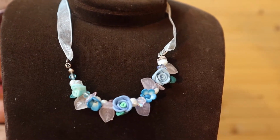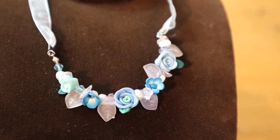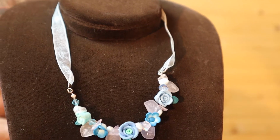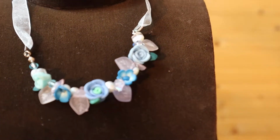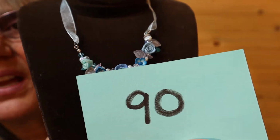I'm just looking around, and I have this small piece. It is on like material. What is it? Raffia kind of, just material. Very pretty blue roses and the leaves in there. Brand new, never worn. It has been crinkled from being in storage, but that will come out. Isn't that pretty? Simple. Number 90.